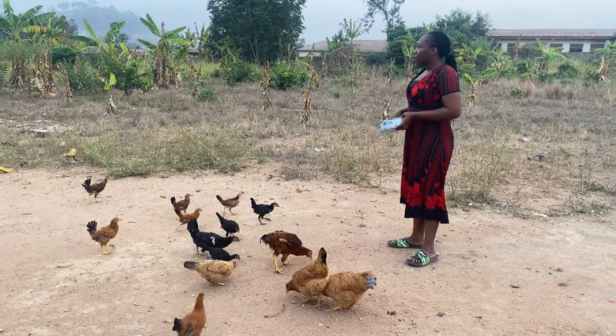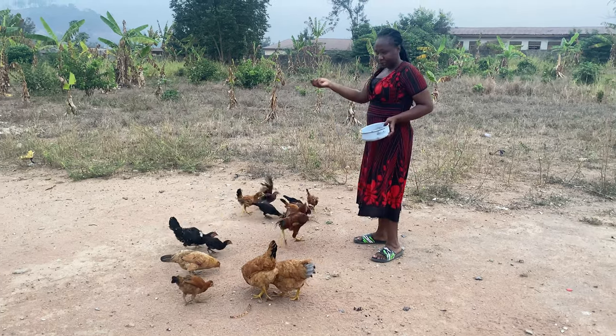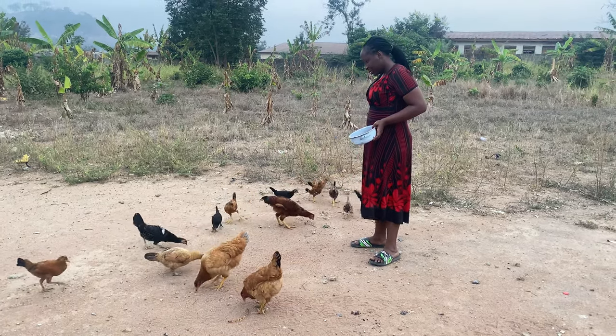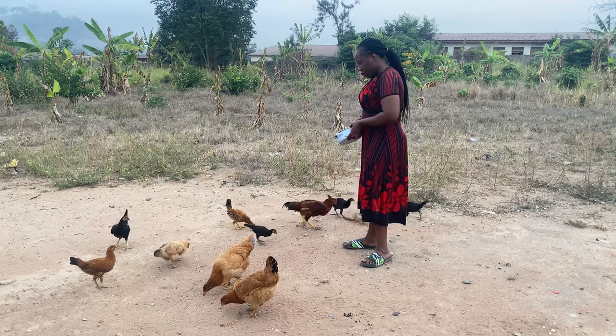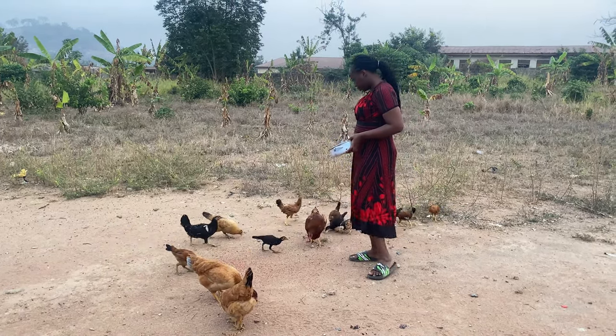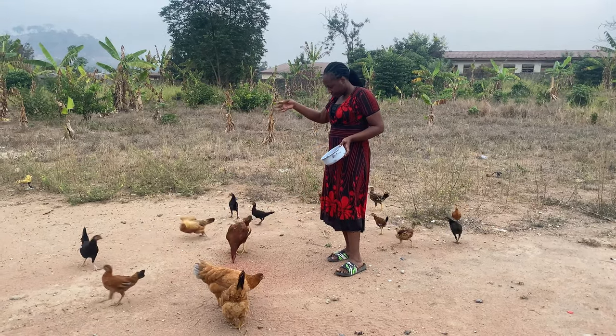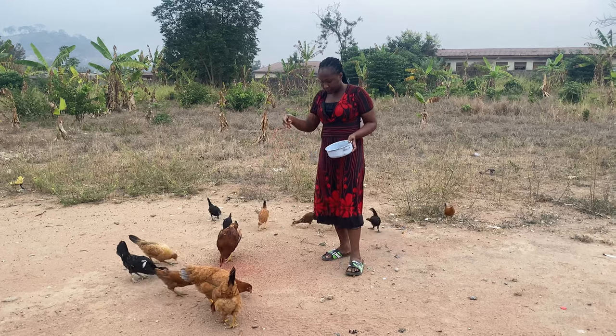It was around 7:30 in the morning here, and what I did was to feed the chickens. I was calling them. We make a funny sound like coo coo coo, and wherever they are, they will come running to you, guys. I was trying to count them. I knew they were not complete. I wonder where the rest had gone to.